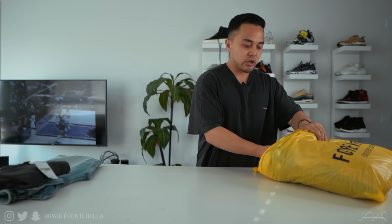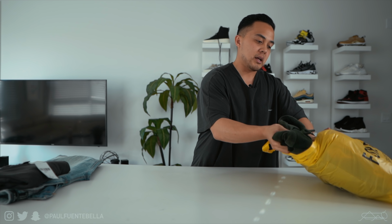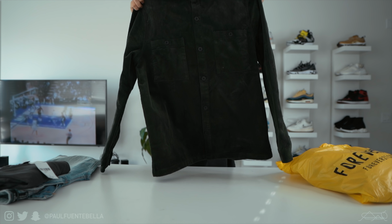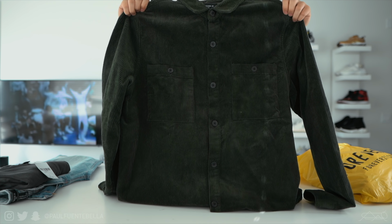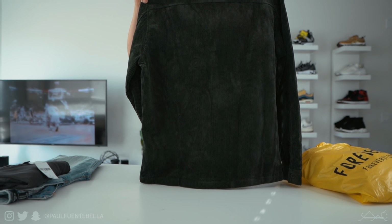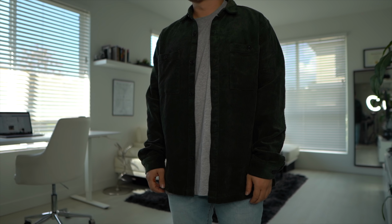Now for the outerwear piece, and this is where I kind of duplicated my purchases, because I found two things that in my opinion are so clutch for the fall winter time. It's great for insulation, this material specifically. And I'll just show you this first one right here. It is the corduroy, almost like a work shirt. It's really thick and heavy. It's in this olive colorway. Shout out to Richie Lee one time. With that said, I personally think it fits really well. I love how it looks on body.